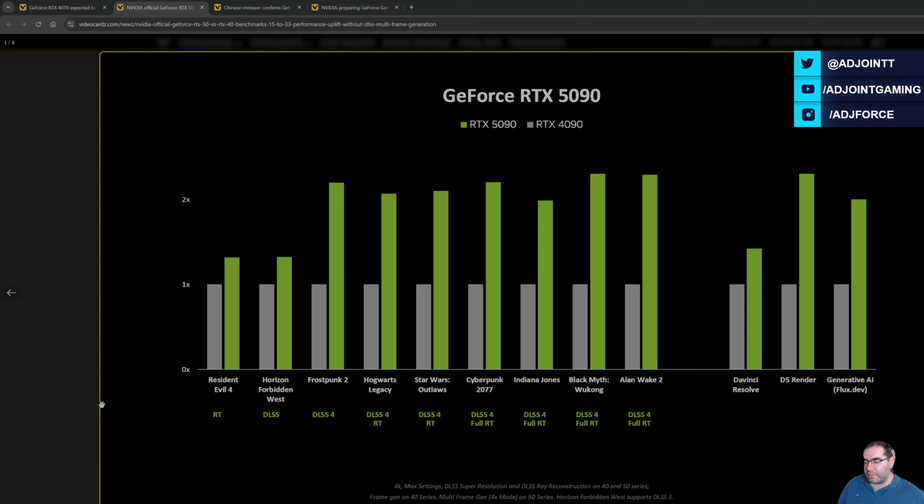Okay, one of our beloved games, Cyberpunk 2077, having DLSS 4 and full RT at max settings, as we see down at the letters, we will have a difference of more than 200%. I remember seeing a video from Linus showing that with Cyberpunk 2077, the difference in FPS was around 200%, so it seems that the number is good.